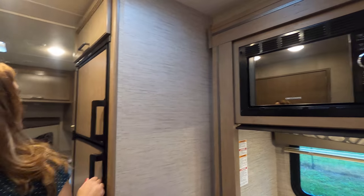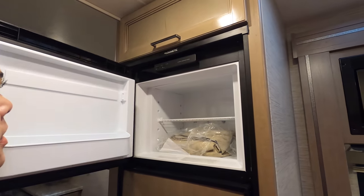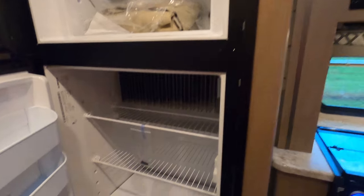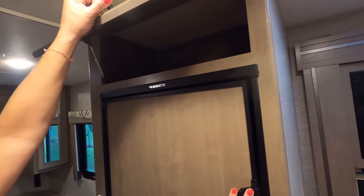Now, over here we have the two-way fridge. It runs off both propane and electric. Very nice size, camp size. And we got the cabinet above here. Very nice, big cabinet. Cool. Now for the bathroom.